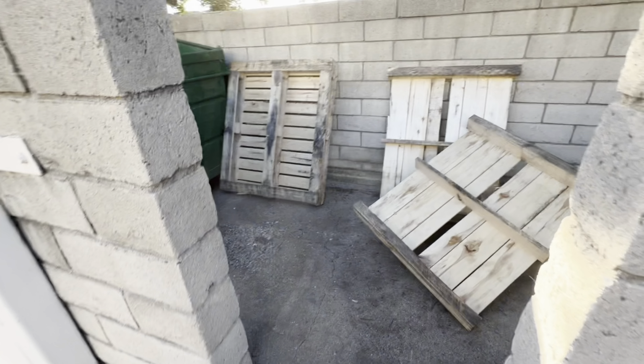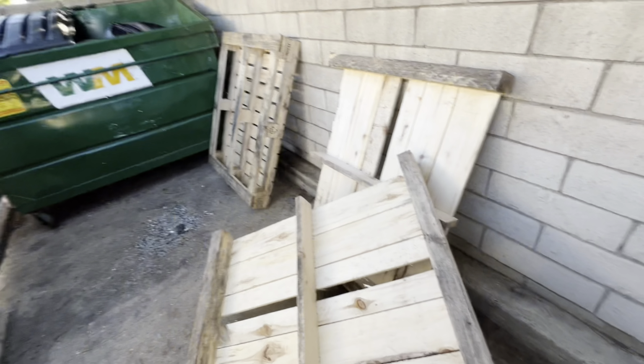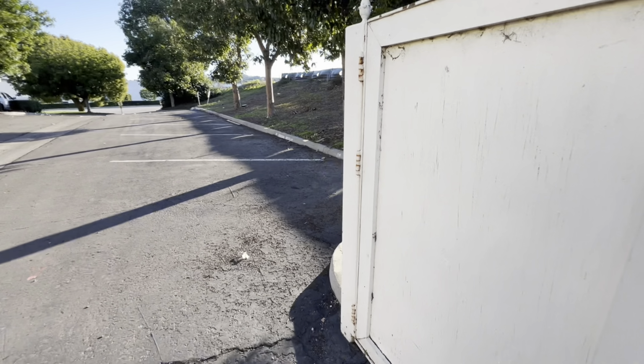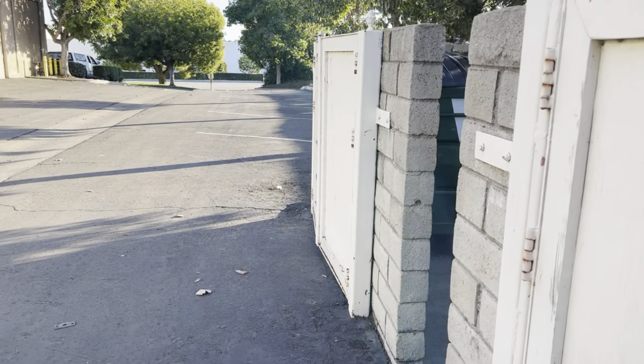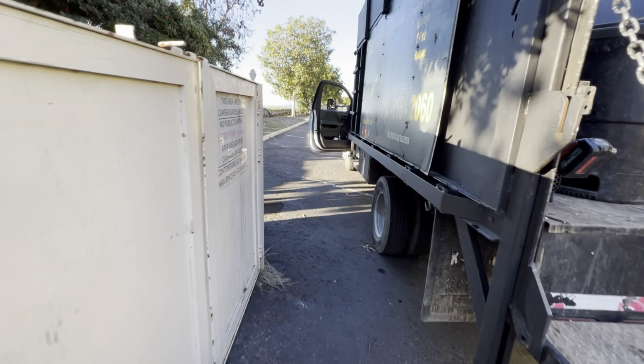Looks pretty clean. All right, we have 3 pallets. 1, 2, 3 pallets. And we just sweep up the floor. Looks like there's nothing around here. All right, let's get it done. Boom, location number 3 is complete. Let's look at it together. We removed 3 pallets here. We swept the floor. Let's move on to location number 4.